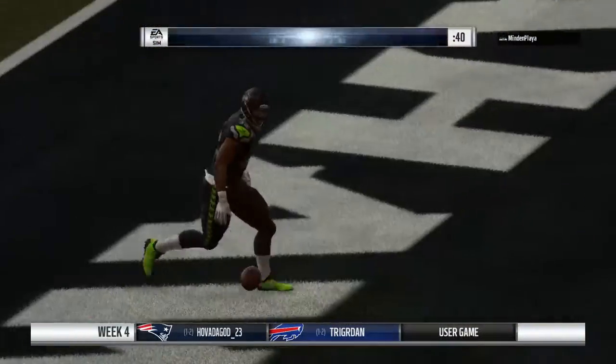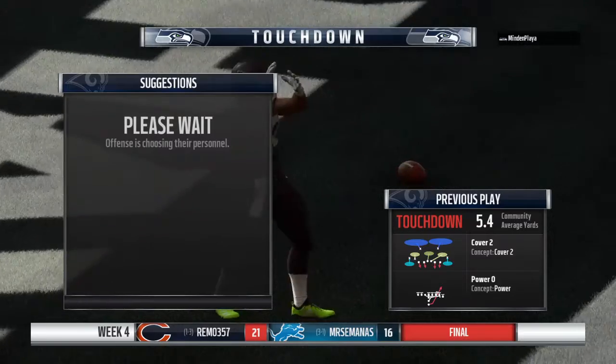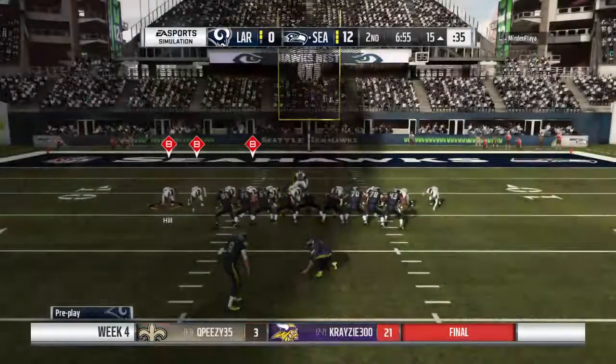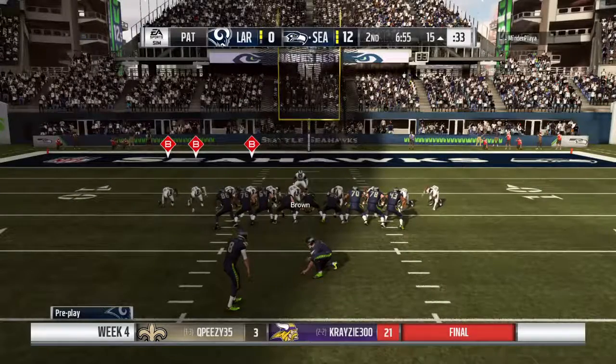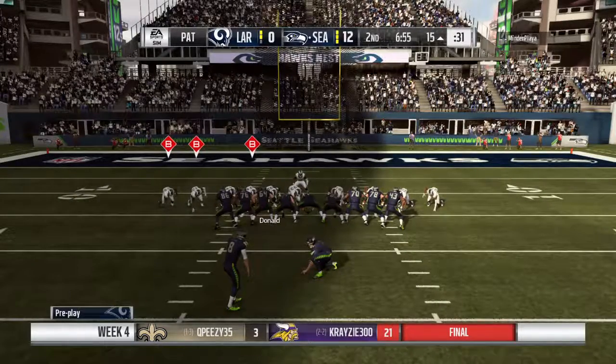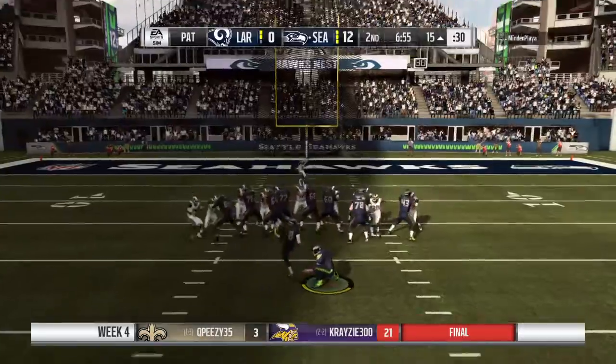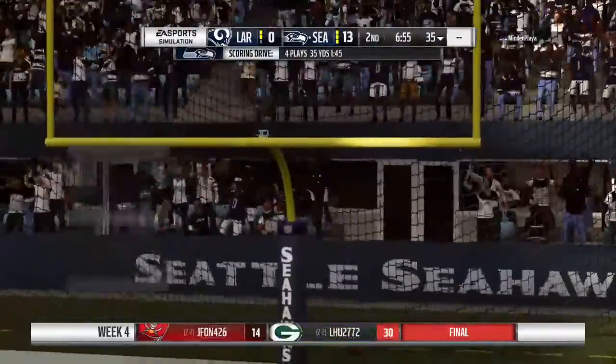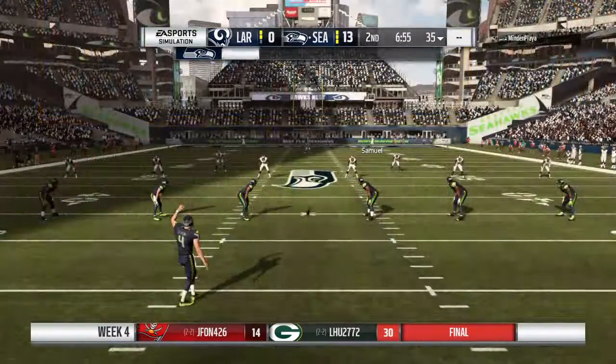And he's across the chalk into the end zone. Touchdown, Seahawks. A great effort there. His second touchdown on the season. And the Seahawks find a way to stretch their lead. Extra point good by Hopkins. And the lead now stands at 13.